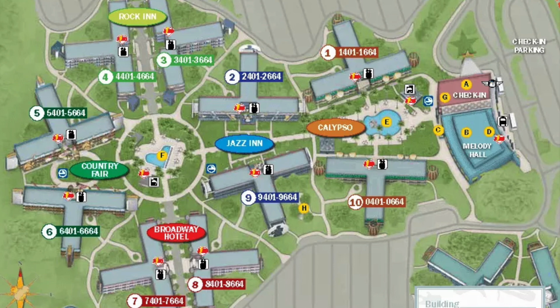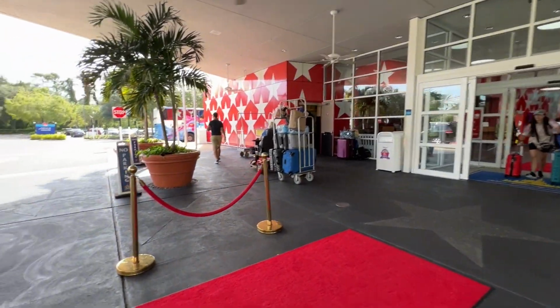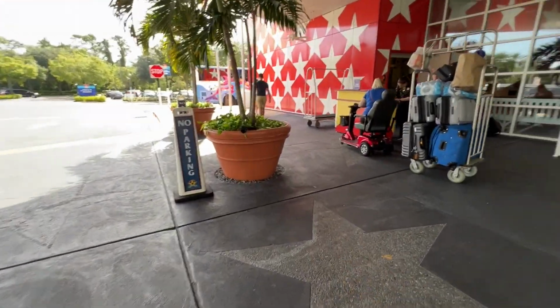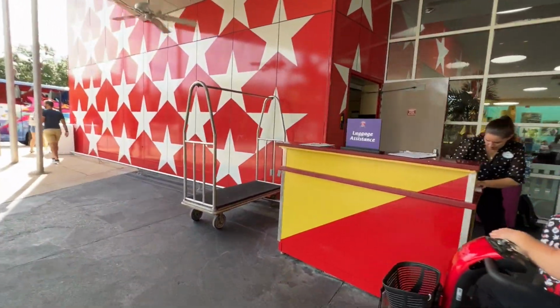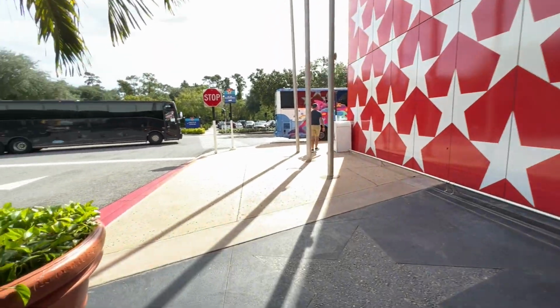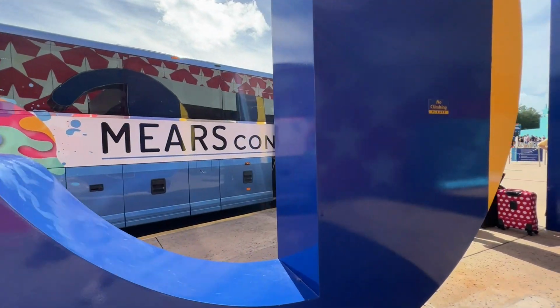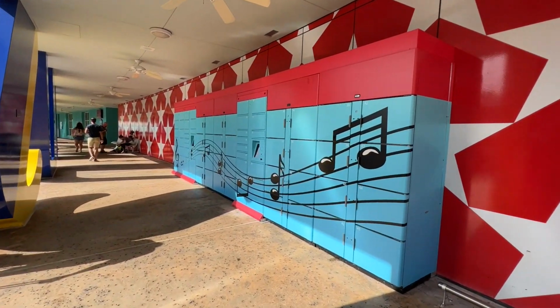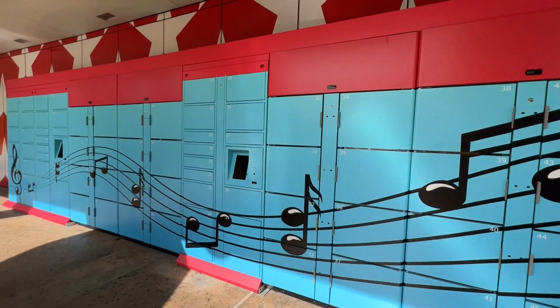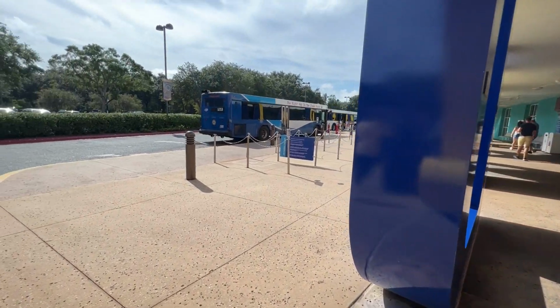Now I'm going to start the tour, and it will take place starting from Melody Hall. This is the drop-off area right in front of the lobby. If you're taking a taxi, Uber, Lyft, private car, you'll be dropped off here. Or if you're driving yourself, you can pull up here, drop your luggage. Bell Services is right there. If you are taking one of the airport to hotel shuttle services like Mears Connect, you'll be dropped off right here to the left of Bell Services. And there are some Amazon lockers here on site, so you can get Amazon deliveries and pick them up yourself out of the locker.